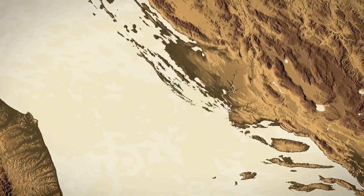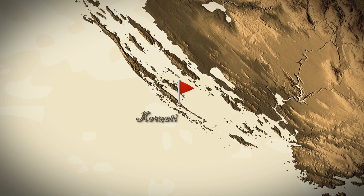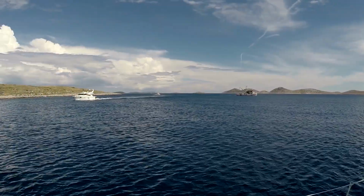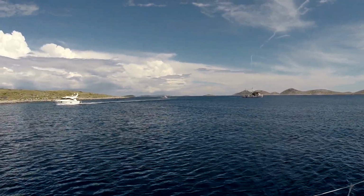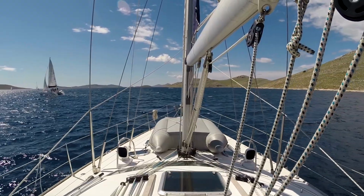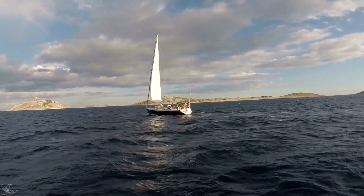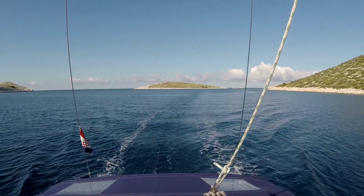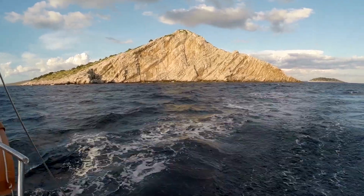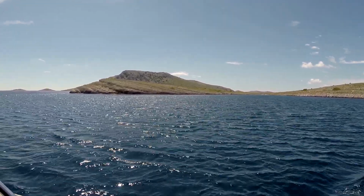For nature lovers and those who truly appreciate virgin clear sea, sailing around the Kornati Islands will excite their senses and soothe their soul. More than 100 islands, islets and rocks, scattered around a relatively small area, create one of the most beautiful archipelagos for sailing in all of the Adriatic.